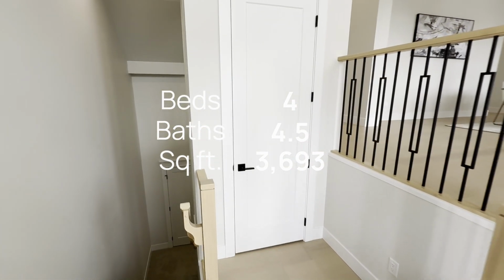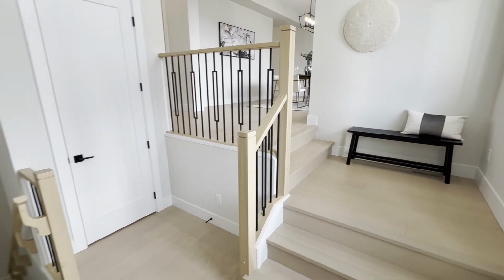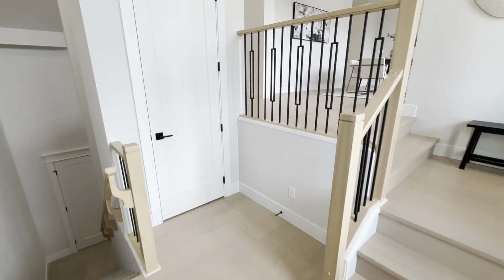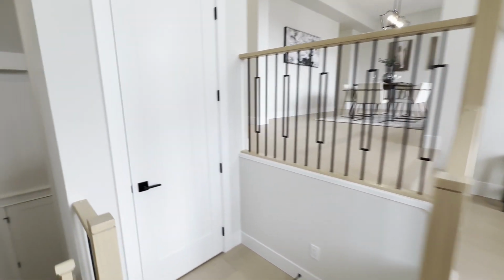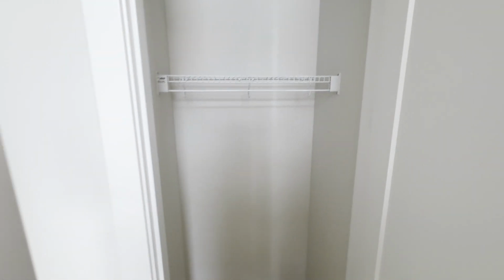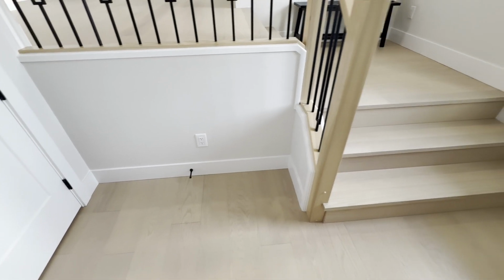This unit has 4 beds, 4.5 bath, and close to 3,700 square feet. Right when you walk in, this is kind of an interesting setup. You can take this route or this route. We're gonna start up there, but let's have a look here. Again, you have a bit of closet space, not huge, but you still have space here to put a bit of a shoe shelf, something like that.